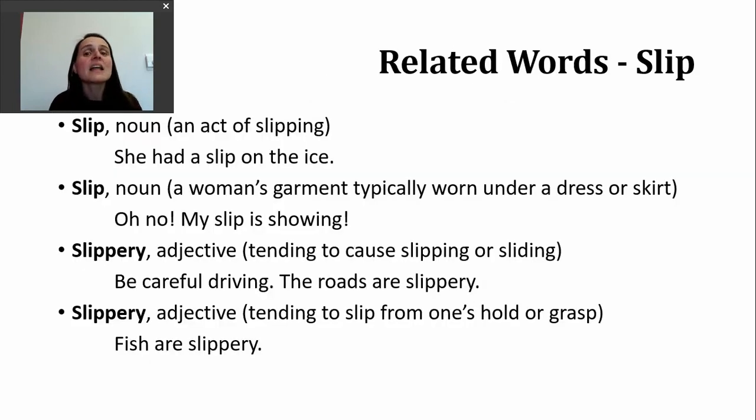Okay. Finally, let's talk about a few related words to this verb slip. Slip, all by itself, could also be a noun. And the first meaning of this noun could be just the act of slipping. So in the sentence here, she had a slip on the ice. You can tell slip here is a noun because the article a comes right before it.